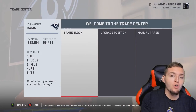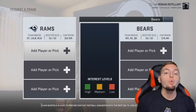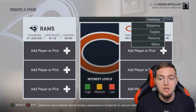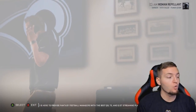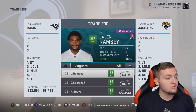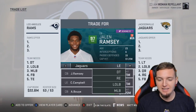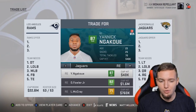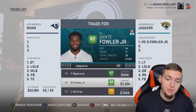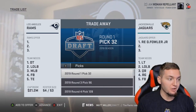So 2 more trades to go, starting with the LA Rams bolstering the talent on their defensive line, going to the Jacksonville Jaguars to trade for and acquire defensive end Dante Fowler for a 2019 3rd round draft pick and a 2020 5th round draft pick. So Dante Fowler, I think, is like an 83 overall, 82 overall, so it's pretty close. But with him being so young, this is probably not going to be close at all.